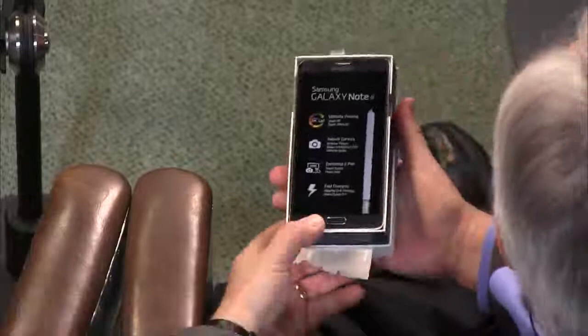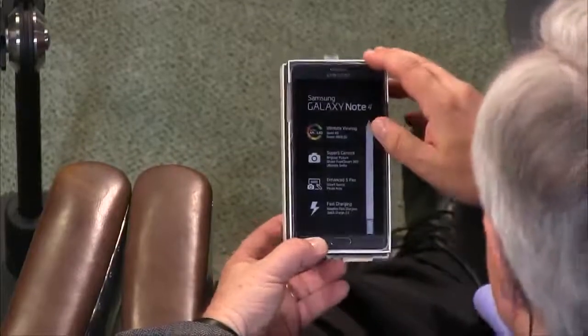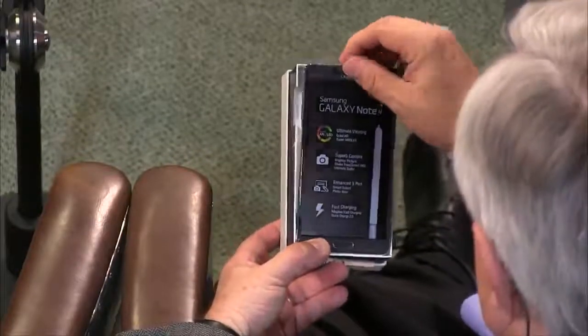And that has some disadvantages. One is it doesn't have the LTE bands for AT&T or T-Mobile. It is a GSM phone.